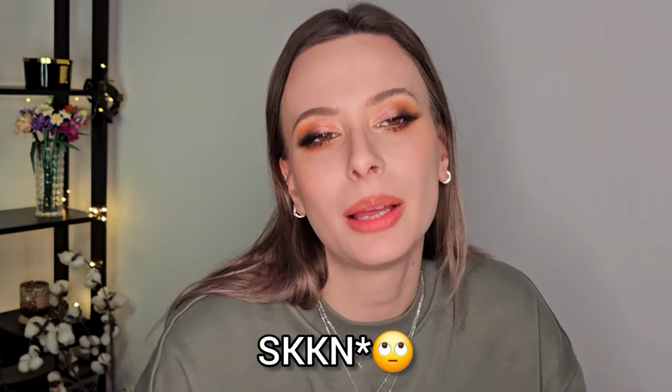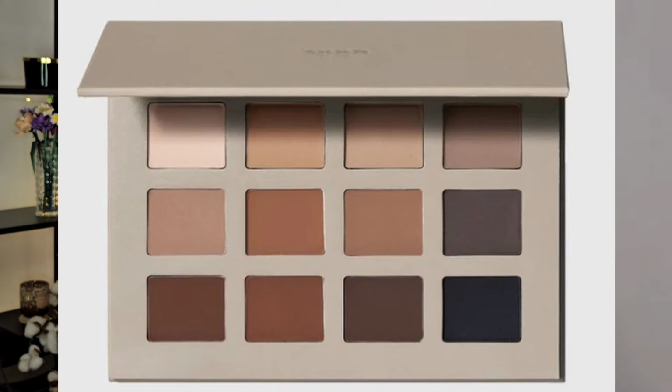For example, the new palette from KKW, I mean the new launch that she did. I'm gonna put a picture of the palette in here. Why is it like $50 or something? And the answer is just because she can. And this is the most boring palette with the most basic brown shades, and I don't see why this is so expensive, but it is.